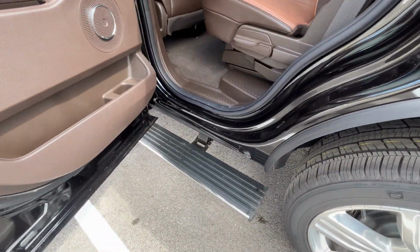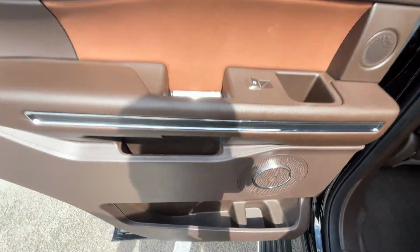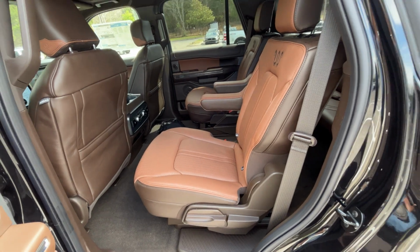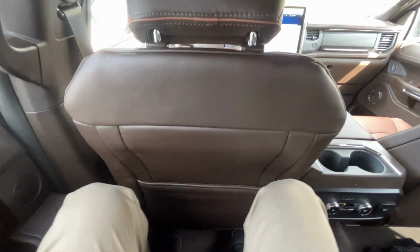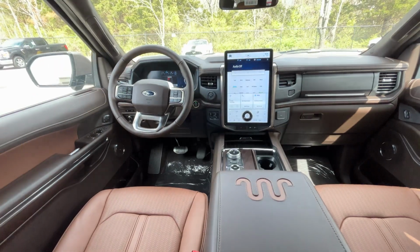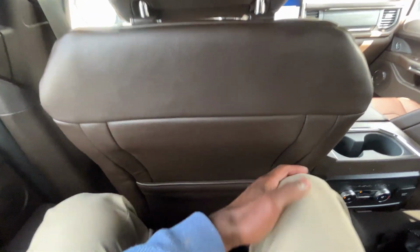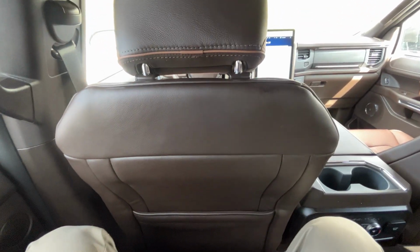We do get the power running boards here. Tons of storage in this door panel as well for the second row. And I have the seat in front adjusted for someone of my size being 6'3" longer legs. So let's go ahead and check out this leg room. So very, very impressed. Now it's a large SUV, so it shouldn't be surprising, but still. Knees are nowhere near the back of the seat here. And very comfortable. Even with the panoramic roof, I have about an inch or so of headroom.